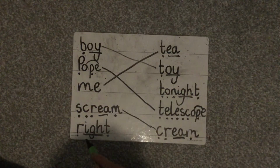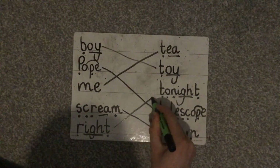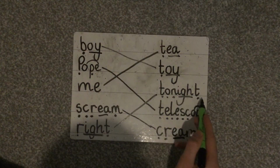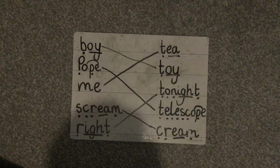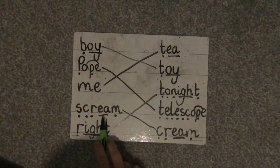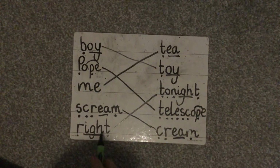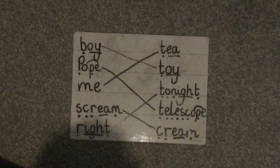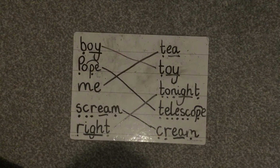They do, they sound the same at the end. Right, tonight. We can hear that they sound the same, so we can match those. And they also have the same letters at the end. It, it. So we can see that when we're looking for rhyming words, listening to what the words sound like at the end is the most important thing. But sometimes the spelling can also be a clue. We have i-t at the end. So that's another clue to look out for. But as we know, it's not always like that. Here we have the word me and tea. They sound the same at the end, but they look different.